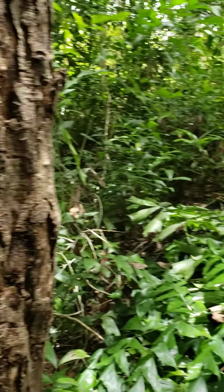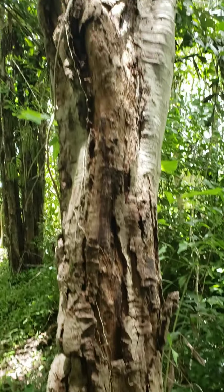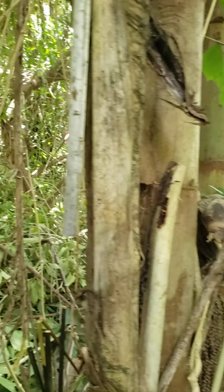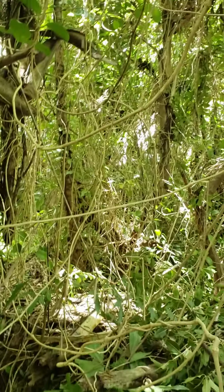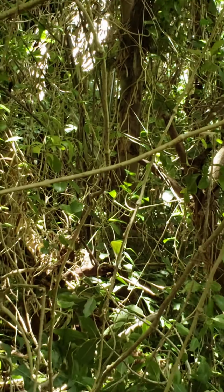Okay. This guy looks pretty old. Can't even tell what tree it is. It's got so much lily koi vine on it. And then this one. And I couldn't get past that one just yet. So just to give you a visual.